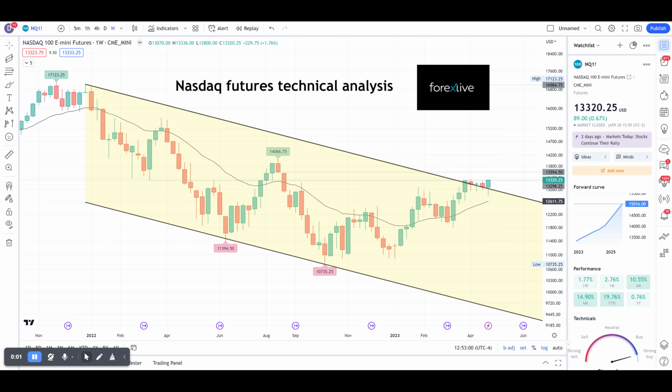Hello, this is a Nasdaq futures technical analysis. We've got these pivot points in the green and red, the most recent one being a low on 10th of October at 10,735. That was the low of last year.